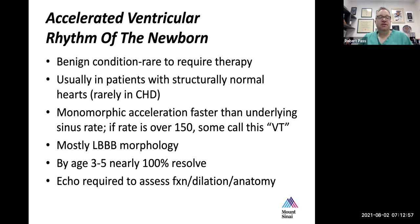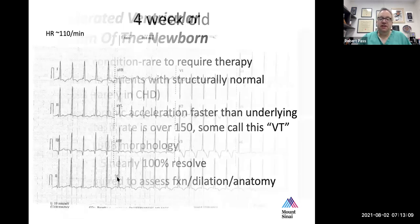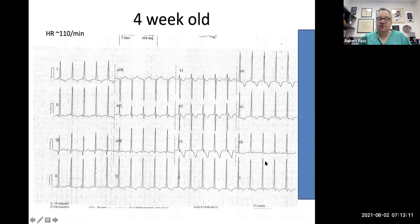I think the same could be said if at any time a ventricular rhythm was causing hemodynamic embarrassment, we would probably also call that VT. Usually they have a left bundle branch morphology, which this one does, right? It's upright in V6 and lead 1, mostly down in V1.